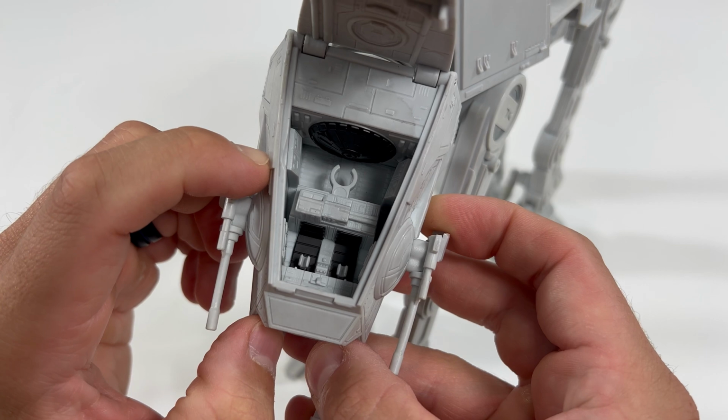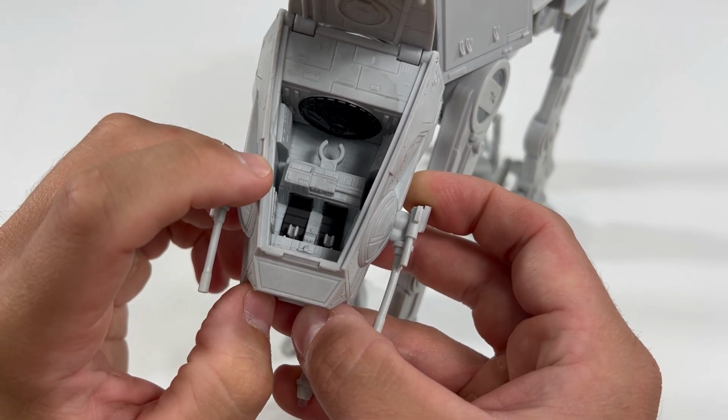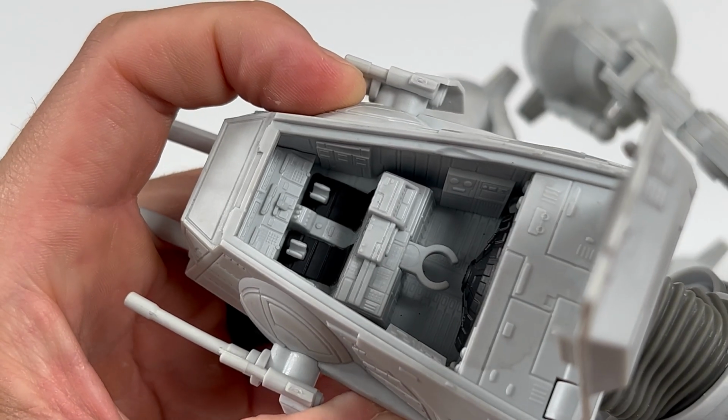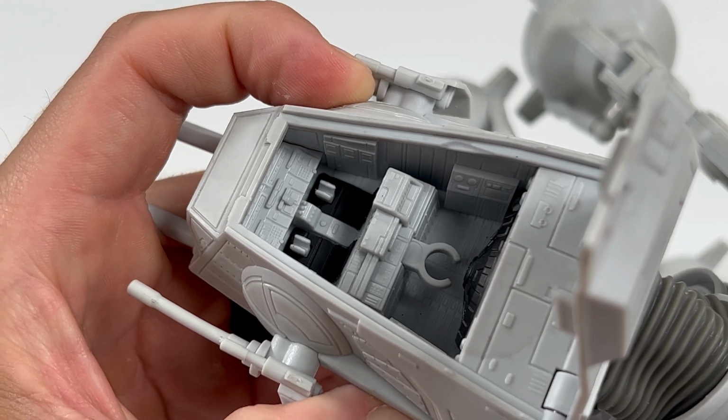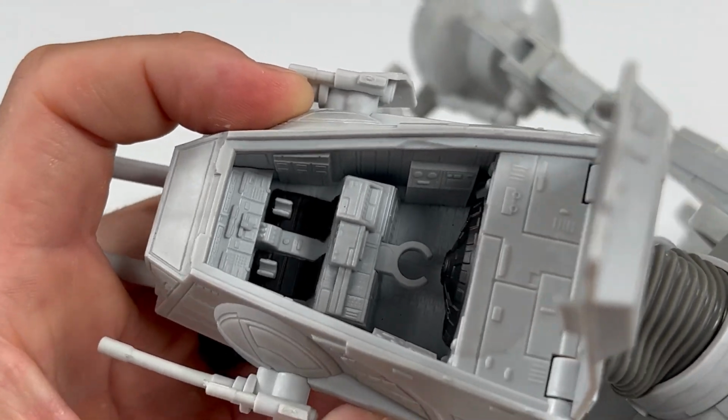This is obviously where Veers stands. You can see there are 2 seats for drivers. Getting that error with those 2 extra drivers worked out perfectly in our favor. I'd like to give you a nice close-up of what it looks like on the inside and all that sculpting throughout. I mean, just such small details that they include all throughout this cockpit.